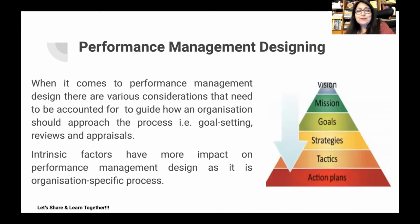So, when it comes to PMS, there are various considerations that an organization needs to look at. For example, how does it do its goal setting? How does it go about training its people? How does it go about not just setting the goals, but also ensuring that they are done realistically? How does one go about reviewing people, and what do we need to review? What kind of metrics need to be in place?